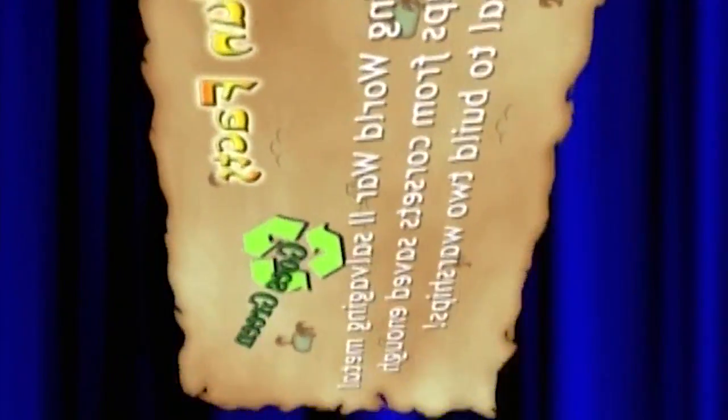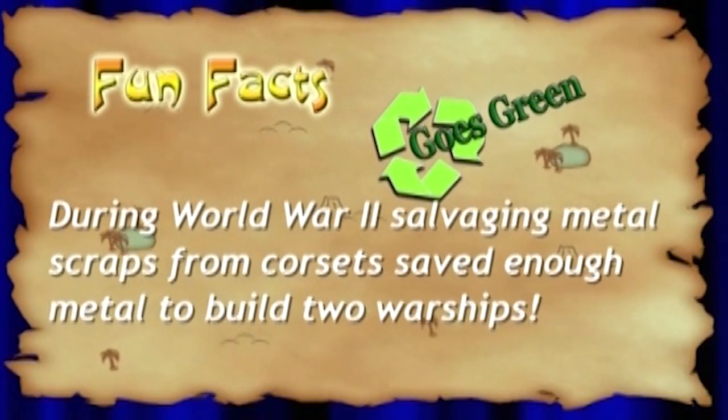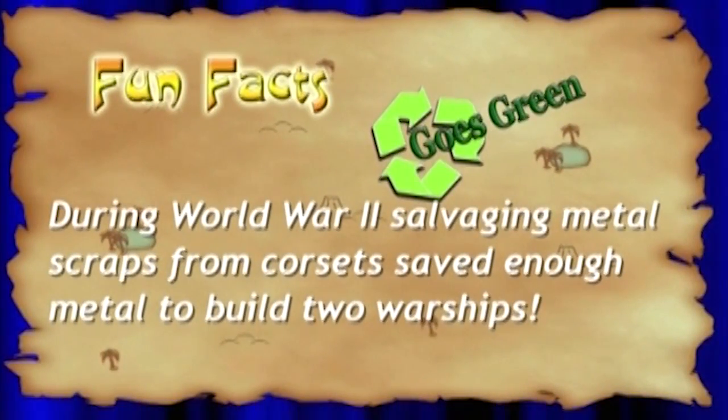Fun fact. Here's your fun fact. During World War II, salvaging metal scraps from corsets saved enough metal to build two warships.